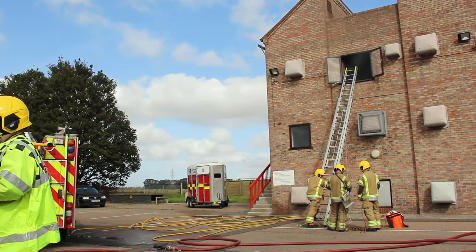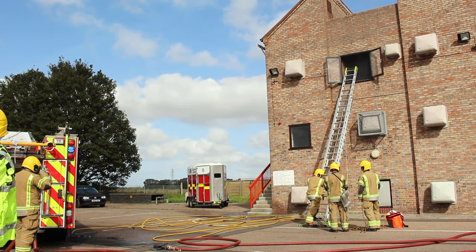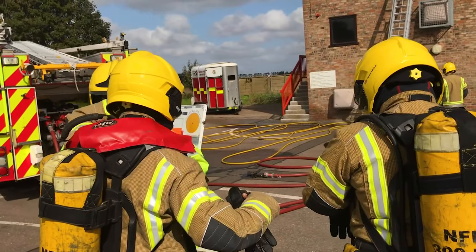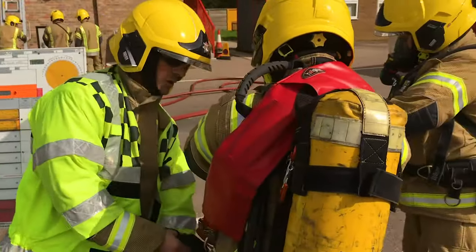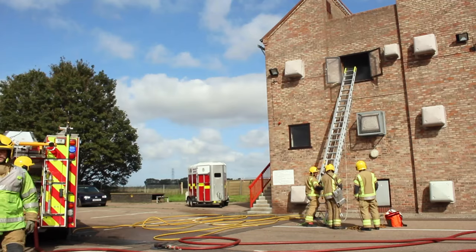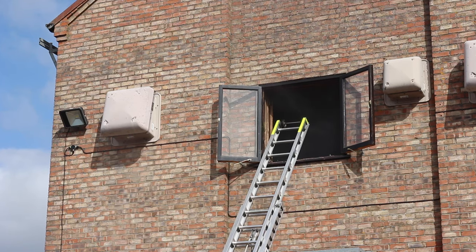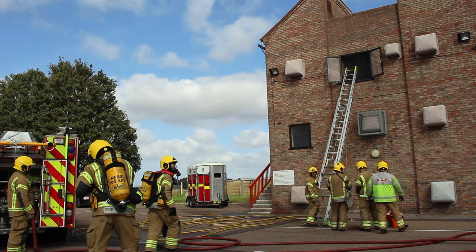As you can see down by the ladder, they have a ladder rescue kit in place. So if the casualty is unconscious or is unable to get out under their own power, we can put the ladder rescue kit in place and lower them down safely. The BA crew are also taking up the harness to help with the rescue.